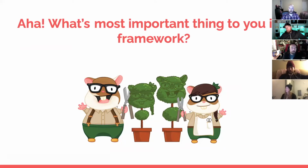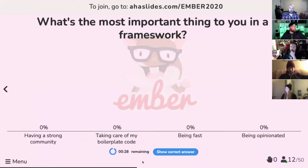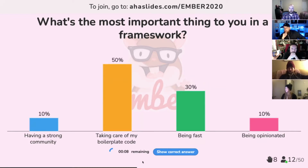All right, so one more aha before we dive into some code here. What is most important to you in a framework? What do you like to see, or what do you prefer when you choose a front-end framework to use? Do you care most about the strong community? Do you care about it being fast? Do you care about boilerplate code being taken care of? Or do you have a preference towards an opinionated framework? All right, we've got much broader answers here. 3 seconds left.